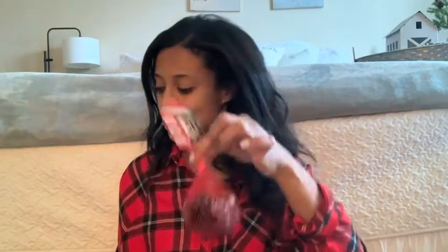Grabbed some lumps of coal for him too from the Target dollar spot, just a dollar. And these were from the Target dollar spot as well, just some M&Ms. But that is it. That is what I picked up for my teenager and my three, almost four-year-old for Christmas.